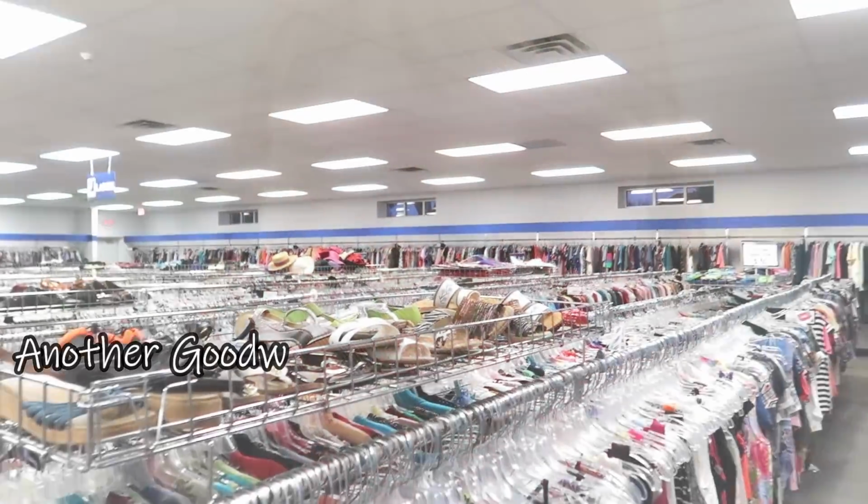I cruised through the men's side and didn't find as much stuff as I normally like over there. But I had a full cart. I showed you everything that I was considering, and I'm actually ready to narrow it down and check out. So that was a quick picture of this Goodwill in Bristol.